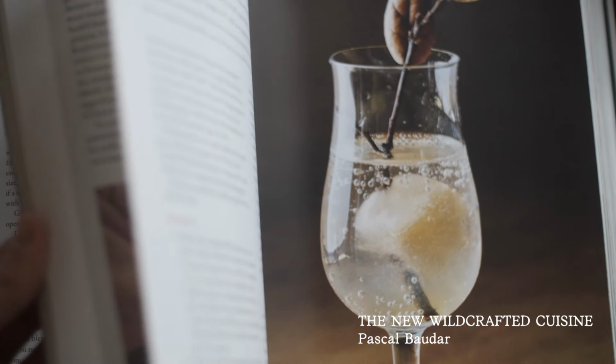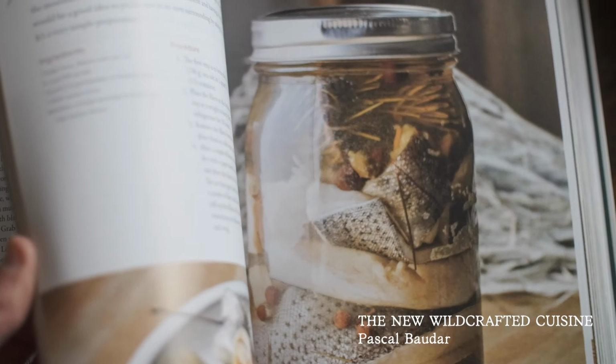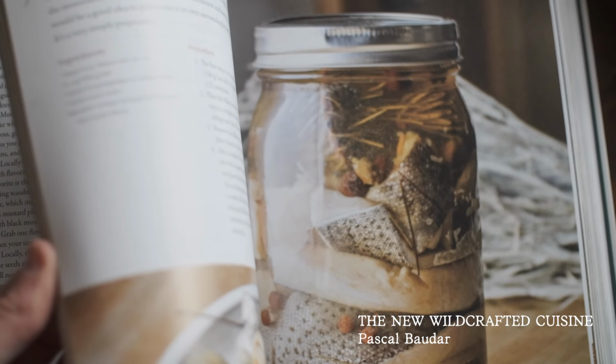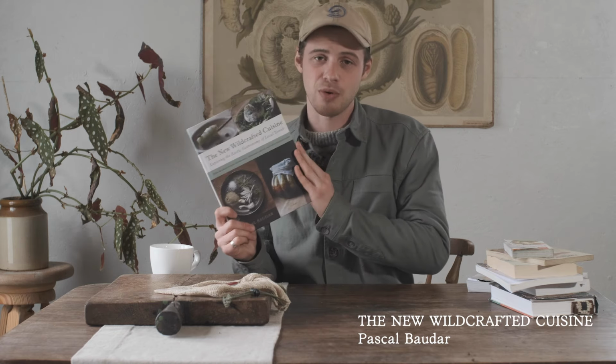And it's really got me excited in this last year. I've cooked some of the recipes out of it. Fantastic. It's beautifully photographed, absolutely beautifully photographed. And I recommend this and his other book that is purely on brewing to anyone that needs a little bit of inspiration when it comes to wild plants and foraging.